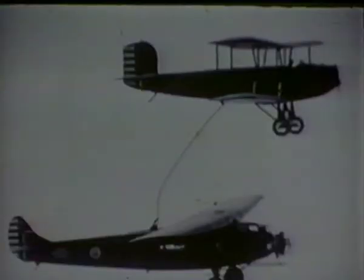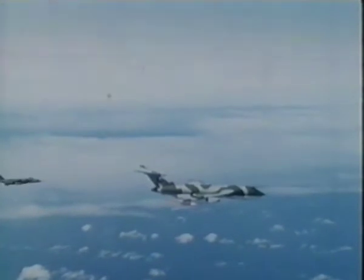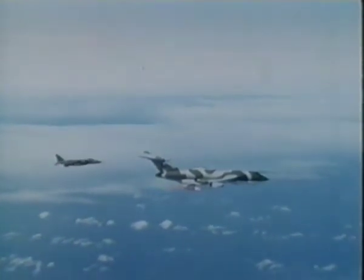As early as 1923, American service pilots had managed to refuel each other in flight. But this method of extending range or endurance didn't become an operational method until after World War II. Today, one of the most important roles of the transport aircraft is that of an in-flight refueling tanker.